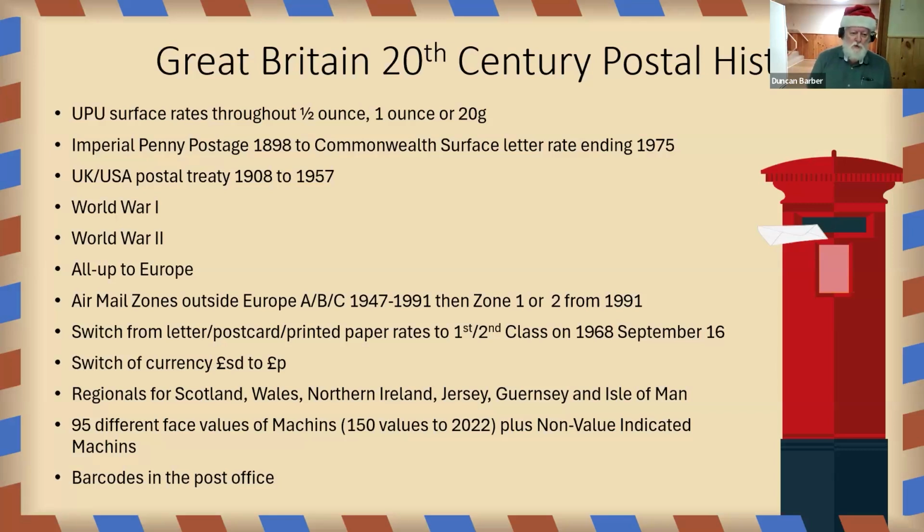One cover from World War I, one from World War II. There'll be all up mail to Europe, which means that there was no separate surface mail service. Try saying that quickly 3 times. It went by whichever was the fastest route. So if there was Fargate, Croydon, mail to Denmark and Scandinavia would go across the North Sea on ferries or mail ships. Airmail zones outside Europe from 1947.